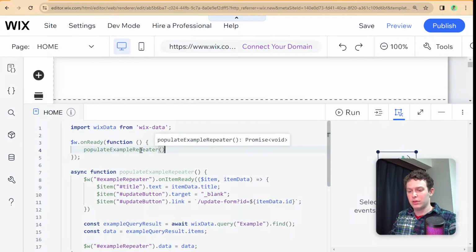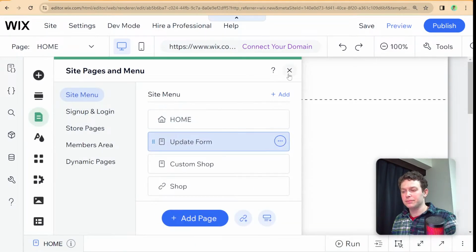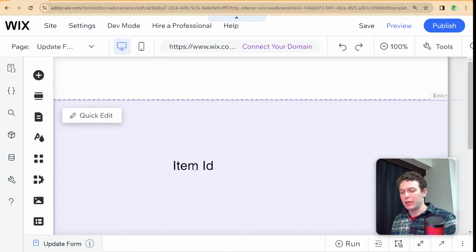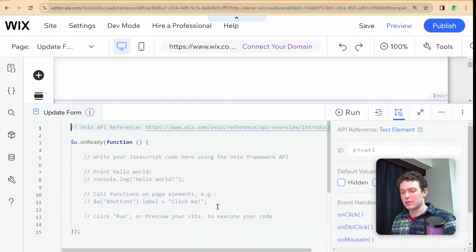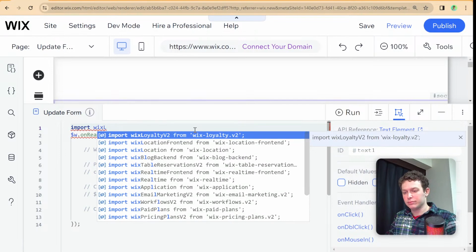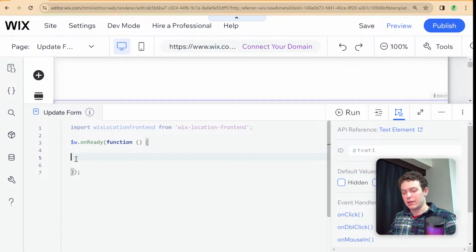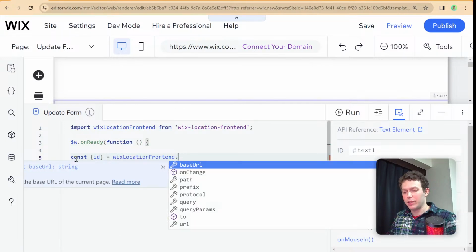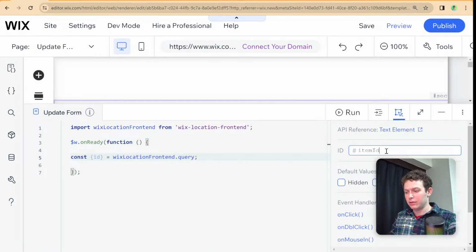So populate example repeater. And I'm just going to add a little bit of code here on the update form. Obviously, I'm not going to build out a whole form now, but I'll just update this item ID to be the same ID that was sent here, the same ID as the item that we clicked in the repeater, essentially. So let's import Wix location. And here we're going to say that const ID equals Wix location frontend dot query. And then this item ID text, we'll just say item ID.